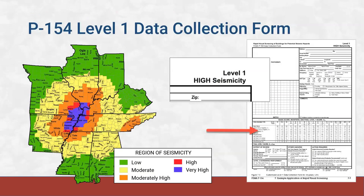So the P-154 process uses data collection forms, as mentioned, to help determine potential vulnerabilities. Here is shown a Level 1 form. That's the initial screening that would be done when you're looking at a building. Depending on the region of seismicity, there are one of five forms to be used. So all the way from low to very high, there are separate forms for each one.